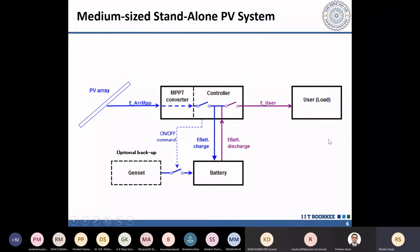So accordingly, this MPPT tracking is continuously trying to keep the operating point of the PV system, in terms of voltage and current, near the maximum power point. For a medium-sized system, this MPPT converter becomes recommended, and along with that, as you see, there is another optional backup or a genset, which also has a link with the controller. As we said, if we want to automate the entire system, then the controller should have control on the optional backup also, and in case your PV and battery system is not able to meet the user loads, this backup can be put into operation.